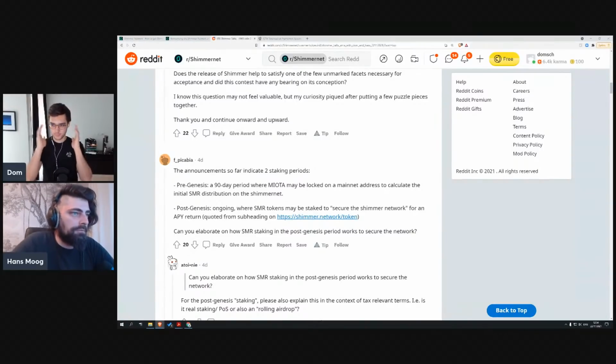That makes sense. The pre-Genesis staking period kind of just benefits the IOTA holders over some random people who just buy IOTA for a few seconds and then sell it again to be in the Genesis snapshot, right? Exactly. I think that makes a lot of sense. But post-Genesis, to me, the description of the network looks like there would be a real proof of stake or something in that regard. I haven't really dug into that so much because the announcement is just a few days old and it's been developed by a different team.